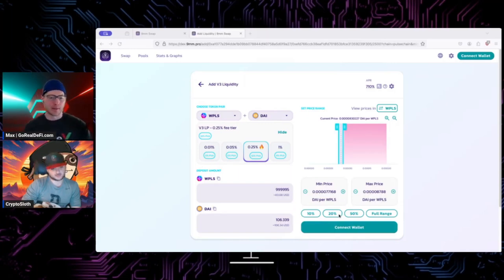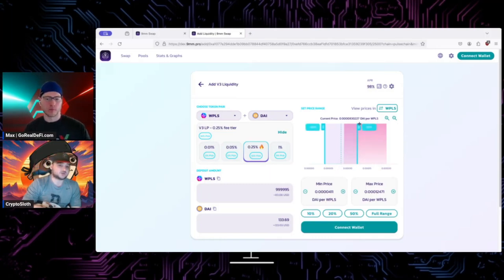I probably wouldn't have a position that tight because crypto can move more than that. It typically does move more than that in a day, but maybe plus or minus 50% is a pretty nice range to have. And if you do that, let's see what it's like. You're earning 100% APR. And in order for price to go out of your range, it would have to either dump 50% or go up 50%, right? And that happens in a day, but it doesn't happen every day.